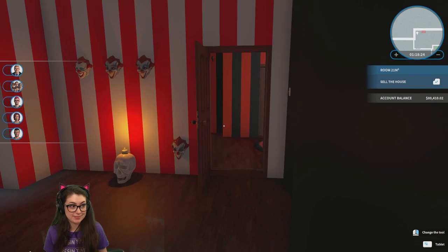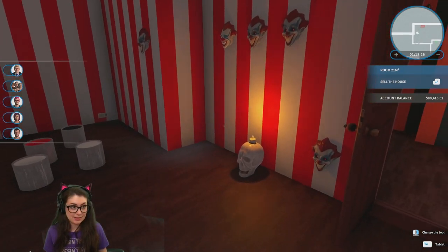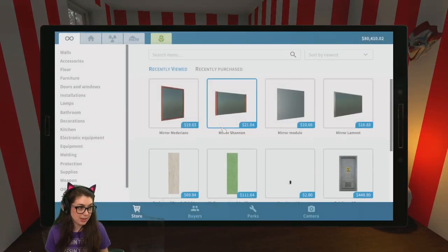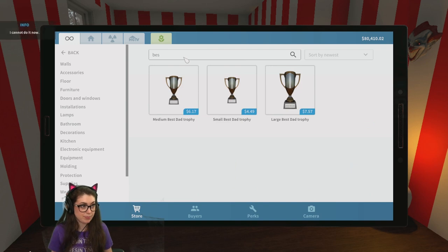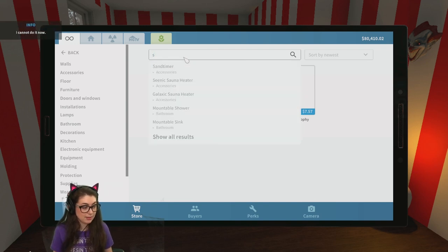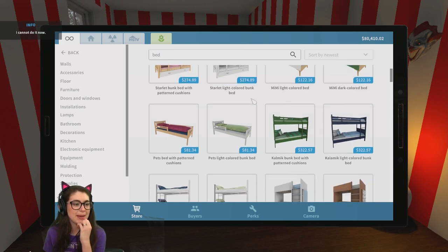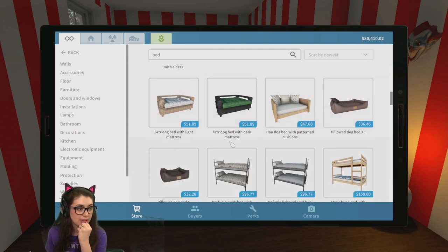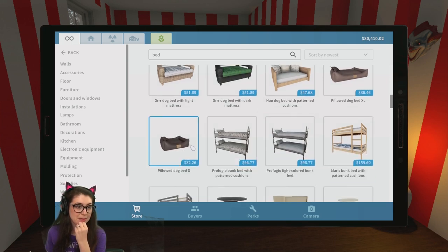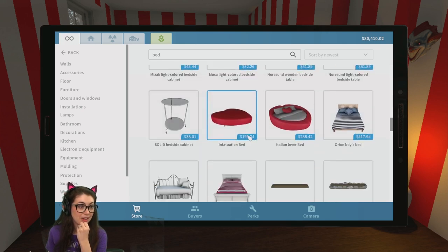Let's do the one. Mirror behind the clown? I don't know if the clown can be mounted. Here, bed. Let's see if there's any creepy beds. I feel like there should be something. That's a funky looking. A pillow dog bed. A heart bed.